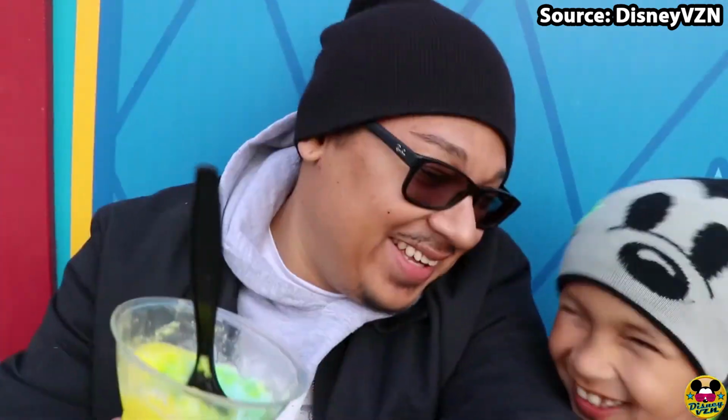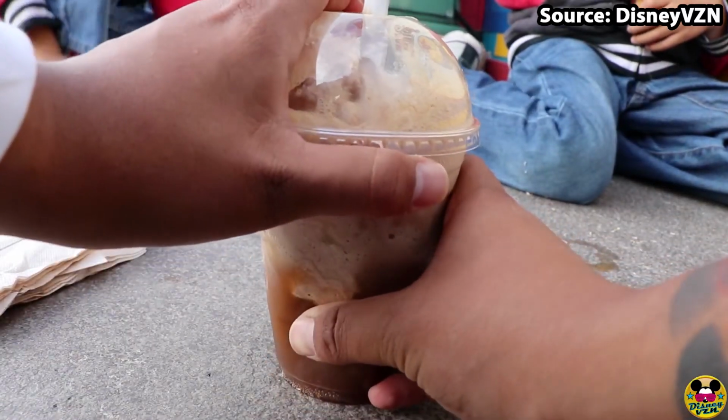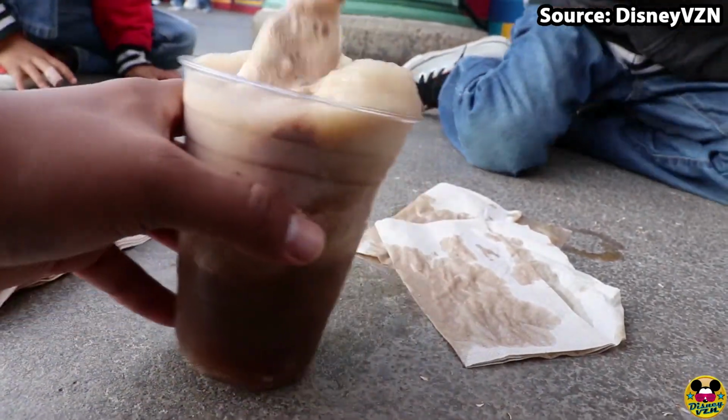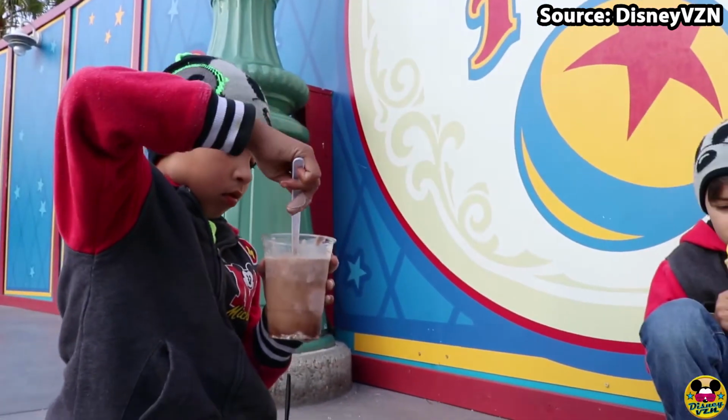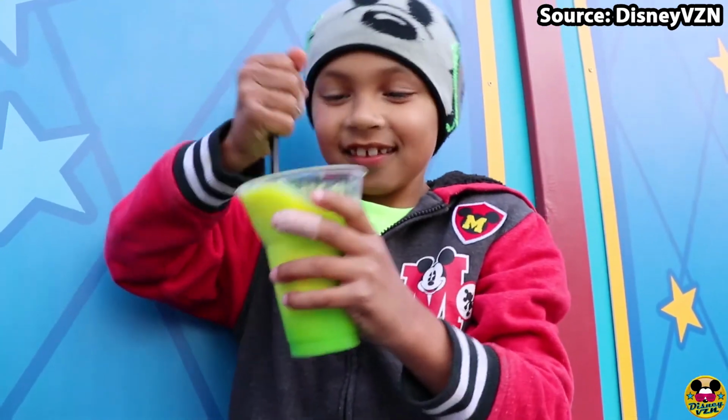option. But in addition to this, they also serve bottled water and for the adults out there, mango margaritas at a whopping $15. So what are you waiting for? Get yourself down to adorable Snowman frosted treats on your next visit.